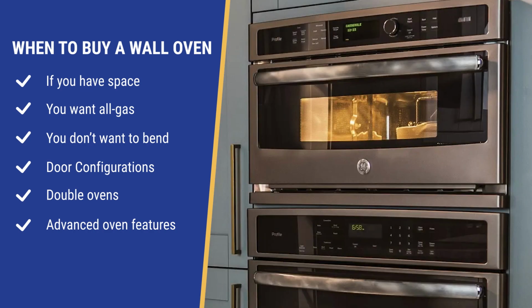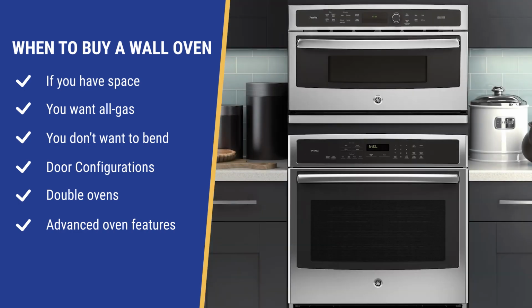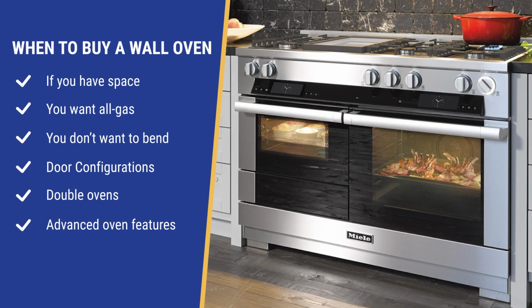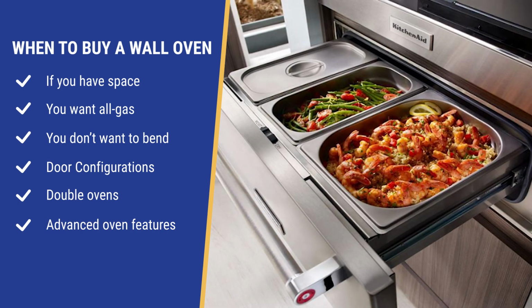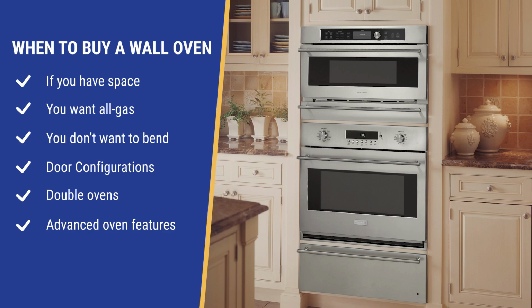Speed ovens allow you to cook with microwave and oven to save half the time without the rubbery microwave texture. You can buy a speed oven in almost every brand to fit over your wall oven. Only Miele offers speed ovens in their larger 48-inch dual-fuel pro range. Warming drawers are great because they can keep food warm for up to 3 hours. If your family eats at different times, a warming drawer is a decent option. You can place a warming drawer easily under a double oven or single oven with a speed or steam above.